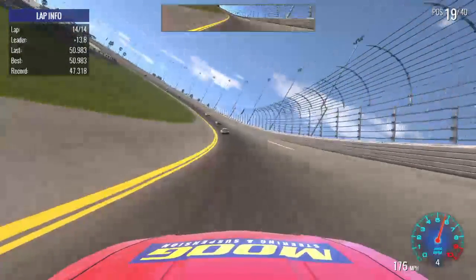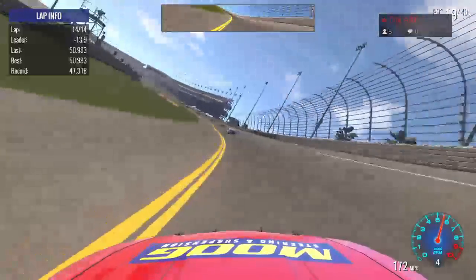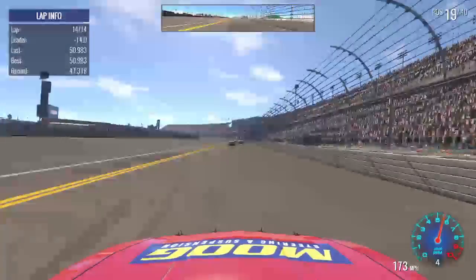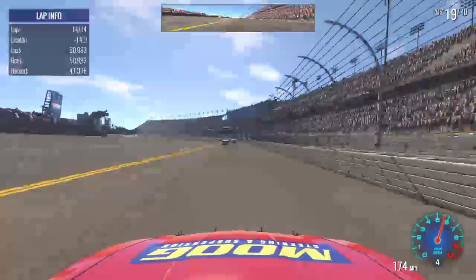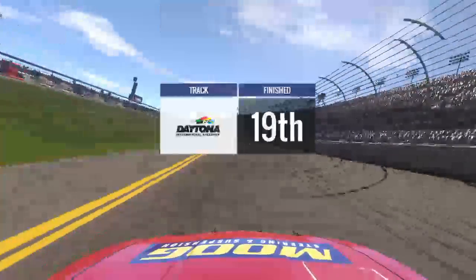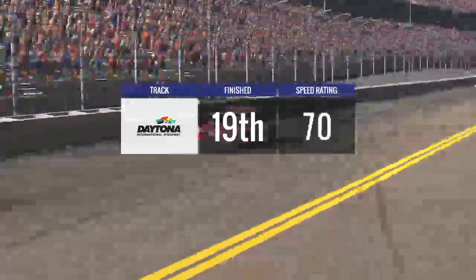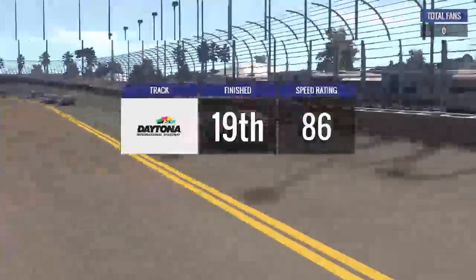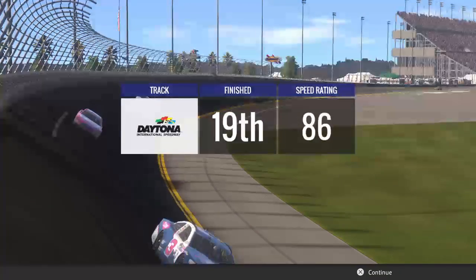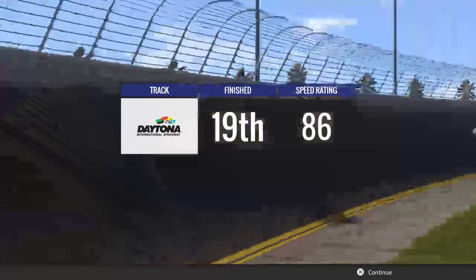Off in 3 and 4. Someone's already won the Daytona 500. We're going to come off of 4. We're not going to catch Mears. Mears is long gone. We're going to finish in the 19th position here at Daytona. That's worth a few points. $320 fans and speed rating of 86. Not bad. Not a bad race at Daytona from coming back from that little incident.